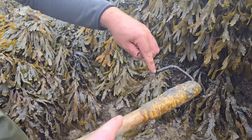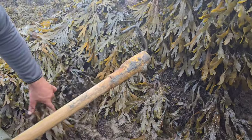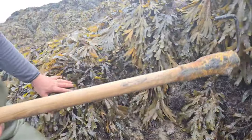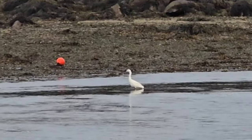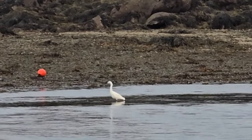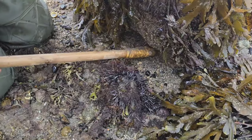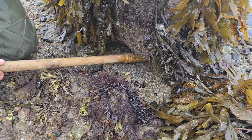That's for getting the pot in. Too big. Yeah, that's full of lobster. Just grab that off the boat quickly. That's it. Spur of the moment, last minute thing. And this is the type of stuff you see when you're out here foraging. It's a little egret.